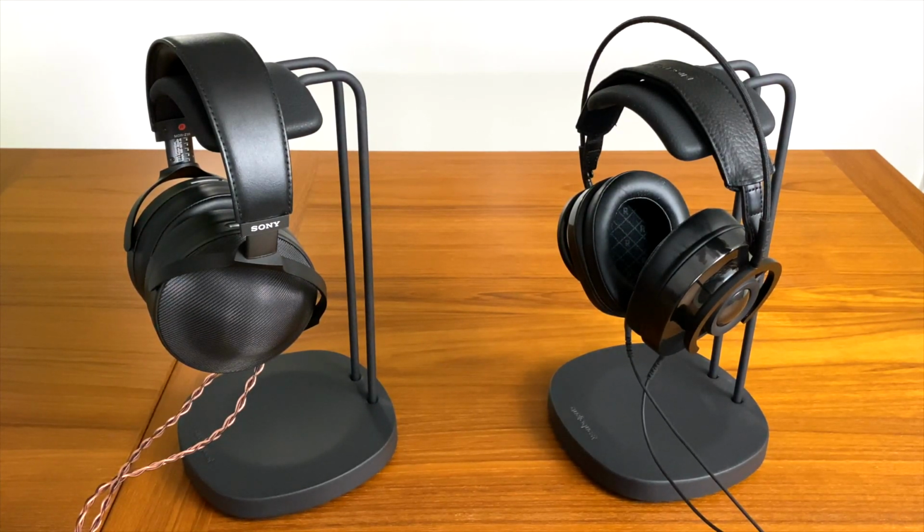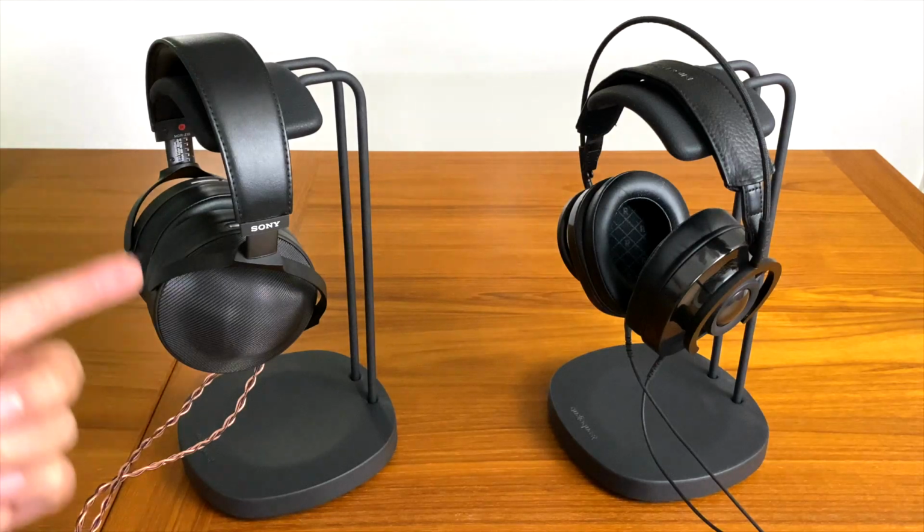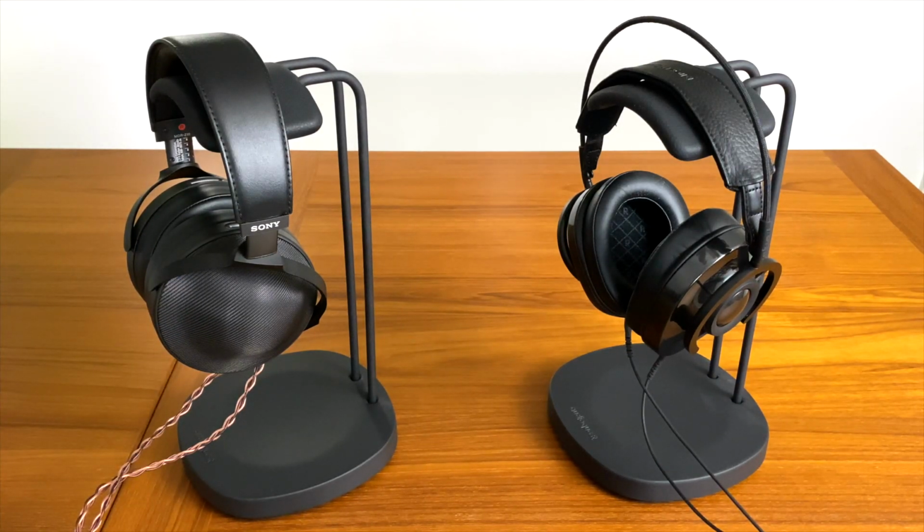In terms of the design, I think they both look pretty cool. I think the Sonys went out there in terms of the design. They just look a little bit cooler to me, whereas the NightOwl Carbons have more of a retro kind of cool look to them, but I think they both look really cool.